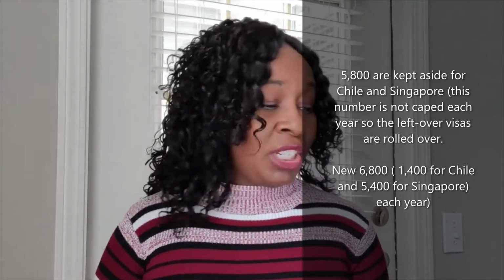What is new this year is that they have set aside more visas for Chile and Singapore, 6,800 that they will take from the two caps that I just mentioned. And 1,400 will go to Chile and 5,400 will go to Singapore. But because there are such few people from Chile and Singapore that apply for work visas, the remainder are usually thrown back into the caps. So we don't have that many people from Chile and Singapore. So if you have a friend or you know somebody from Chile or Singapore, let them know that they do have a strong chance of working in the US because they do set aside visas for those two countries.